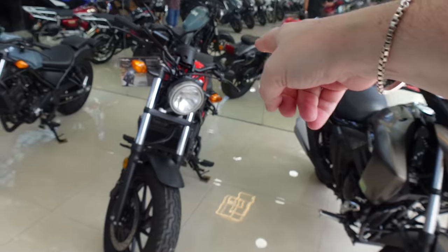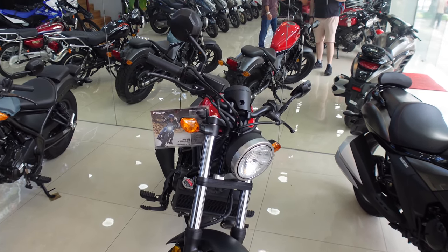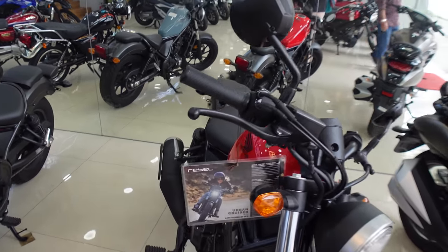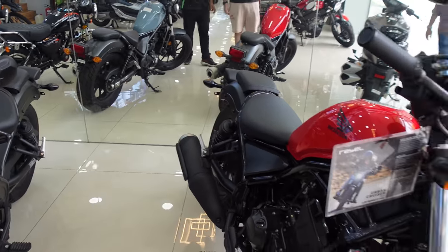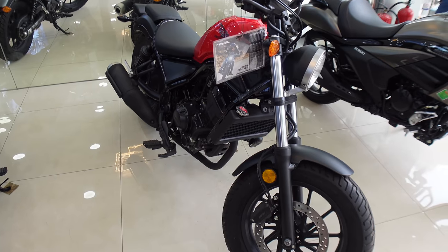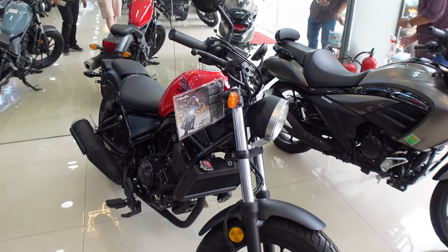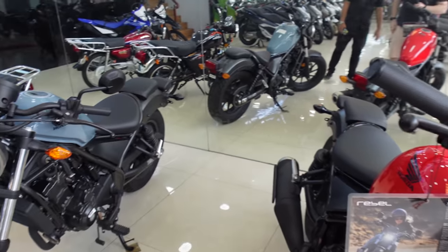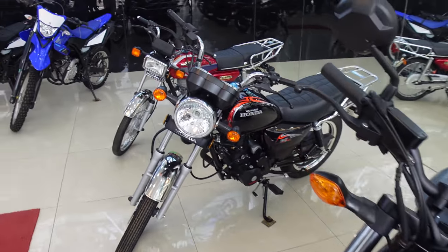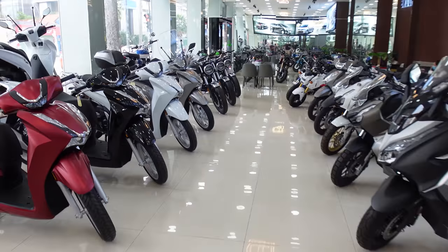And then how much is the Rebel? 122 million. Very, very good. So this 300 is 300 cc? Yeah, 300 cc. This is a popular expat bike. Lots of expats have these. Suzuki Intruder, what else? We have another Rebel. Same, same. Don't need that. Let's take a look.